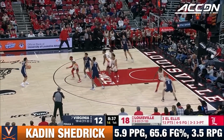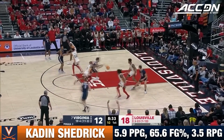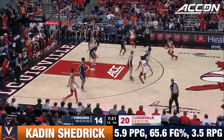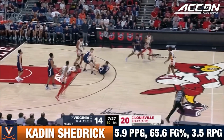Shedrick sets the pick for Beekman. Kicks it out to Clark. Clark got Ellis in the air. Give and go. Back to Kihei for the easy 2. Plenty of time left, but Louisville has come out inspired. Miller on the drive. Block. There's Shedrick.